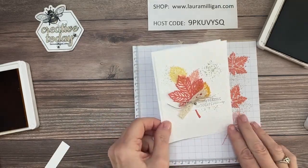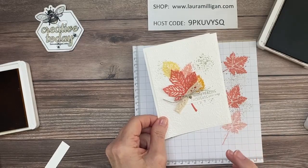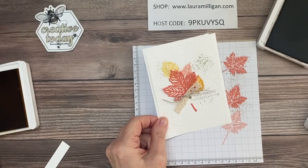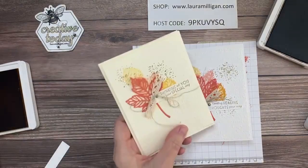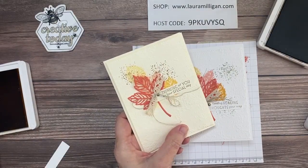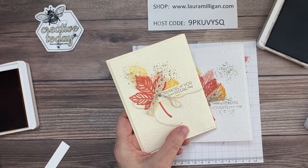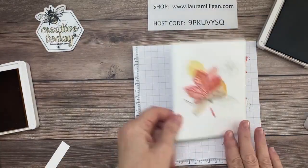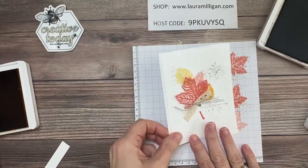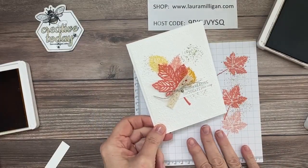I am always kind of pulled to white, and I don't really know why, but I do think for fall, the cream, it seems like most of you are saying you like the vanilla color. I'm sort of torn. Okay, so there's my first card, very simple, sending healing thoughts your way. So that is card one.